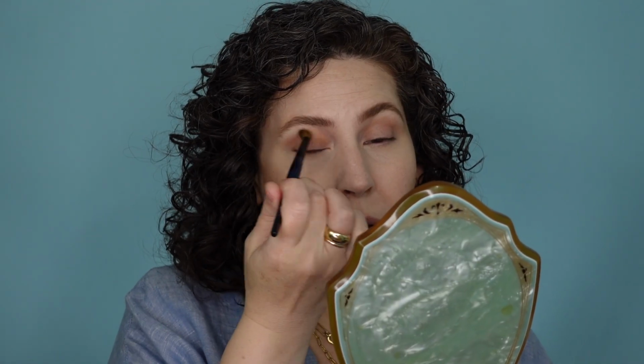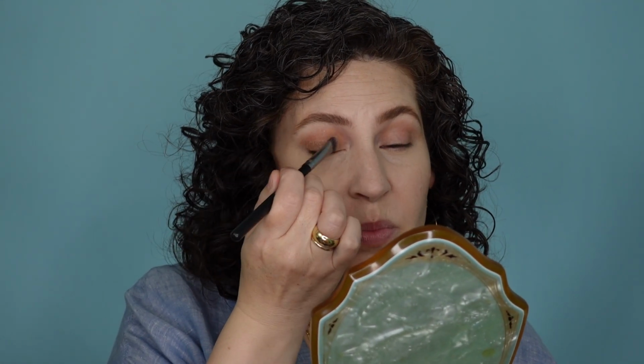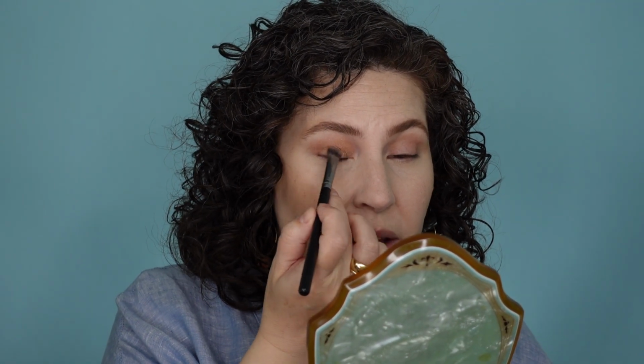I'm gonna take the lightest one in Sigil, and I'm just gonna load my brush up with some of this. I wonder if this would do better if I wasn't using a natural hair brush. Maybe what I need is something less fluffy and more compact, because I feel like I'm not getting a lot of payoff. Oh, there we go. Much better. All right, so I feel like a more dense brush is going to pick this product up better if you wanted to use a brush to blend with.